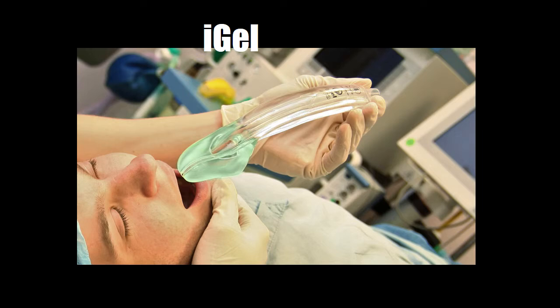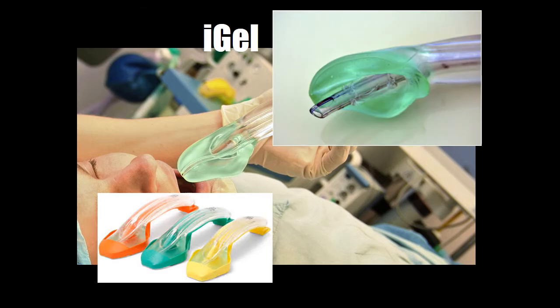So as it warms up, it molds, and it molds at least as well as a standard LMA to the supraglottic area. It's also got a port that you can see, which is a gastric port, which you can put a small bore nasogastric down to aspirate the esophagus, so that you're reducing the risk of contamination. It's color-coded for sizing, and most importantly, you can intubate down it. So a size 4 iGel, which is the same as a size 4 LMA, will take a size 7 tube, and a size 5 will take a size 8 tube. So you can get a decent sized tube down it.